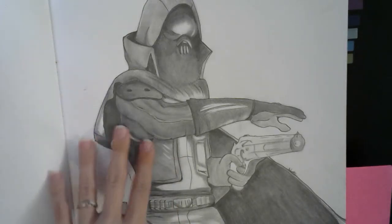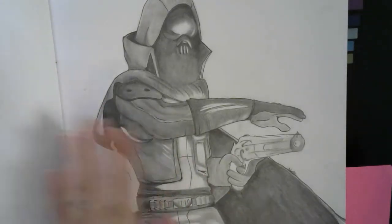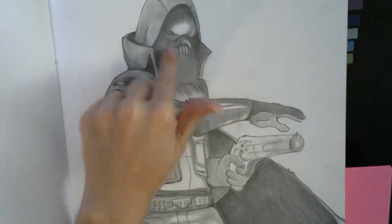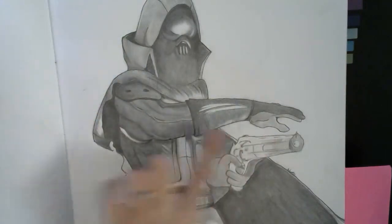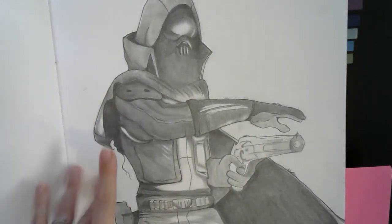I'm not the greatest at drawing people, but I love drawing helmets and armor. So this was kind of a meld between the two. I didn't have to draw a face. I just had to do a really vague look of a helmet and then, you know, the body. So in my opinion, it came out pretty good.